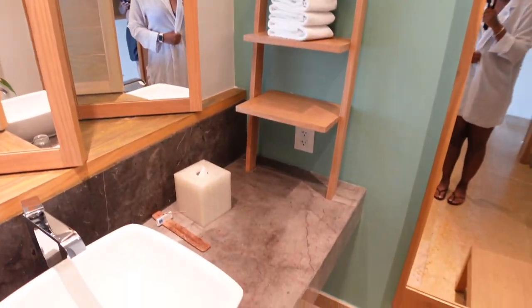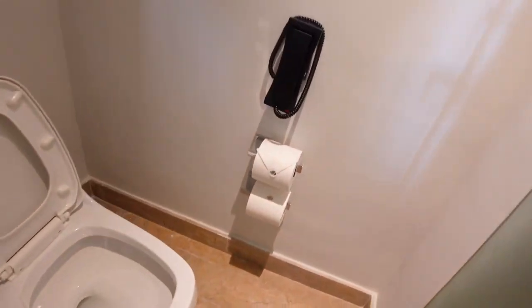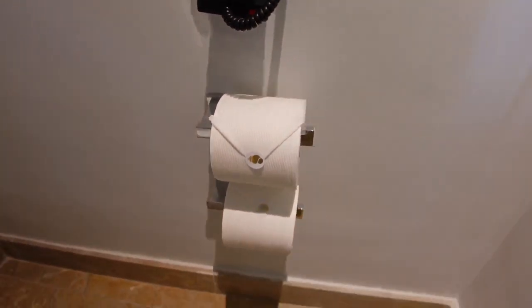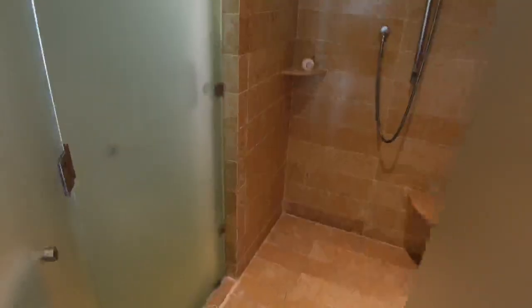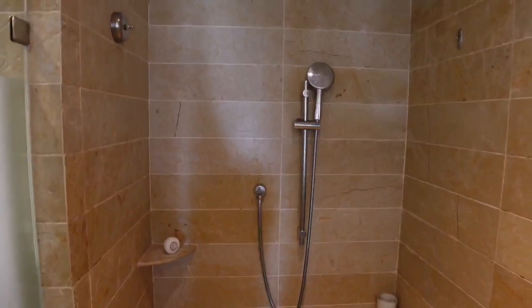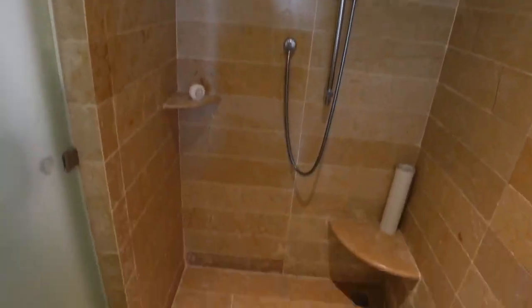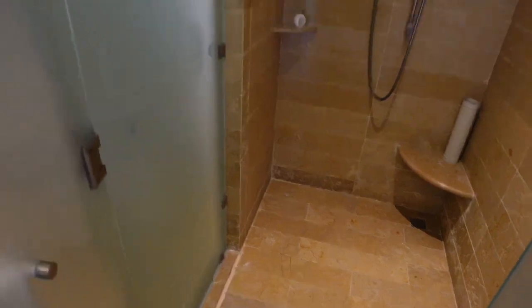Here are some more towels. The bathroom, look, it's so nice and clean in here. I sound crazy. All right, so here's the shower. And then when you open it up, the shower is huge. There's a regular handle that you can shower with. And then there's a rainforest shower right here. Looks really nice. It's really big too.